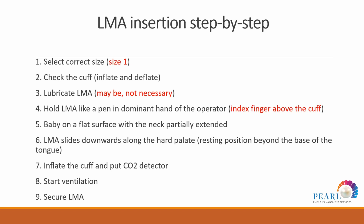So, first of all, before you start, take the laryngeal mask like a pen. Please, you can't use any gel or any oil, especially to put in the oral cavity. First of all, you must check the cuff, inflate and deflate. For this purpose, you must have a 5 ml syringe. Please put from 2 to 4 ml of air and deflate it. Hold the LMA like a pen, I told you. The position of the baby is absolutely the same as for intubation, and it slides downwards along the hard palate.